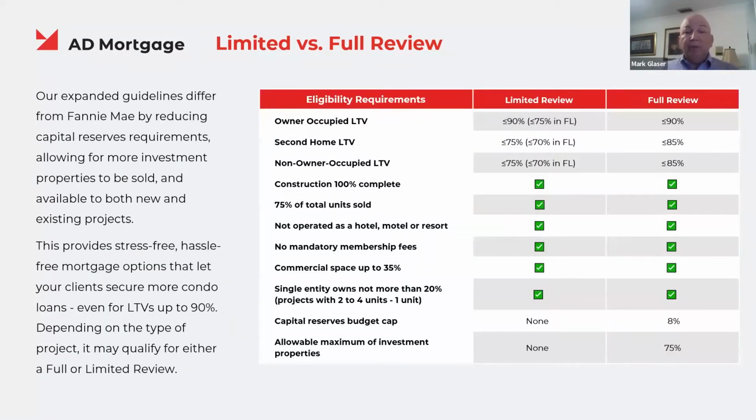Now, what you're looking at is under the limited project review for various states. So in the state of Florida, owner occupied limited project review would be 75% loan to value for limited review. For second home and investor properties, it's 70%. Out of the state of Florida, we go to 90% limited review. We go to 75% LTV on investor and non-owner occupied limited reviews.